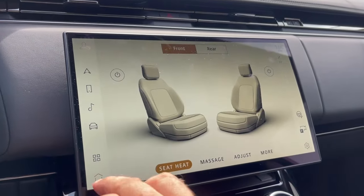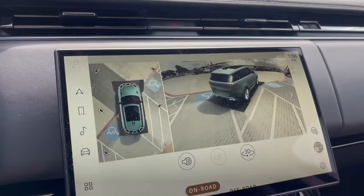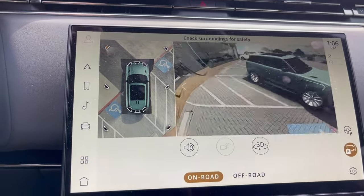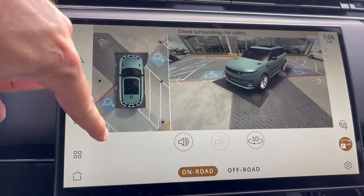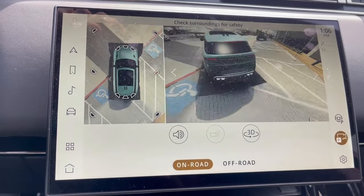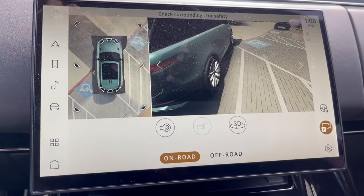Here we go. And you also have the camera system, which is pretty amazing as well. So I'll just show you the front of the car. All the way around, you want to make sure you're not curving your wheels. Just like that.